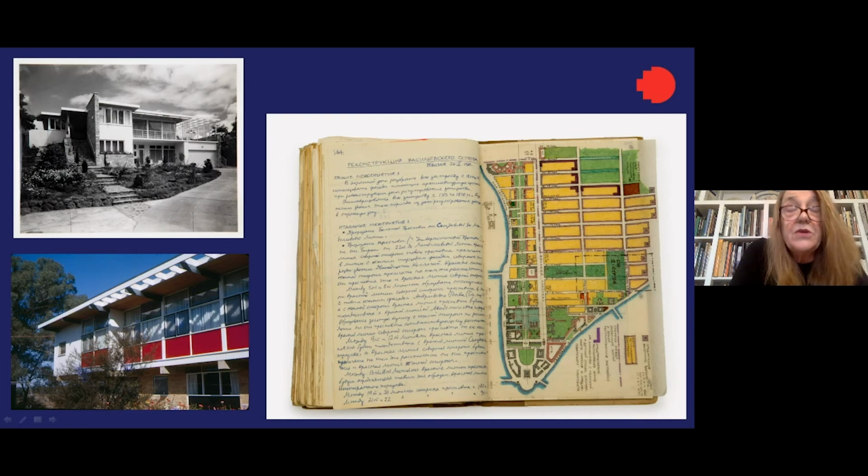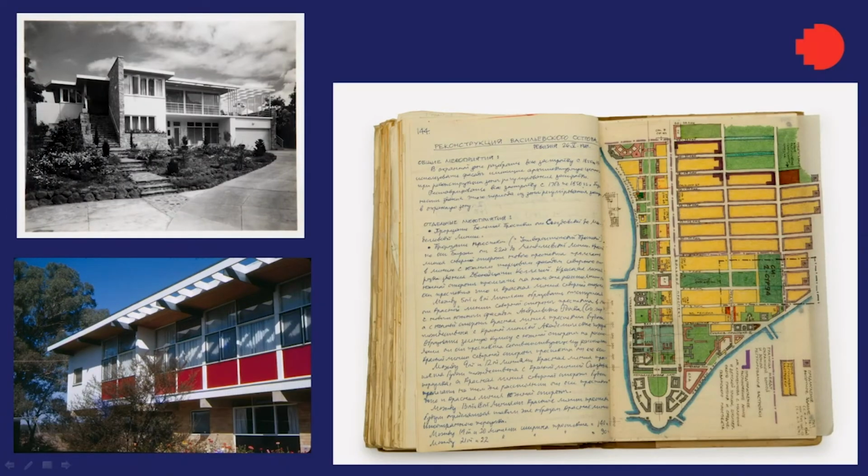So when he and his wife came to Melbourne in 1939, while he was Russian born, he was in fact a German architect. And I think sometimes we forget that. Now, what you can see on the screen, on the left, is a couple of his houses. He set up a private practice, which was very successful for about 20 years in Melbourne. And unlike Fuchs, he didn't really specialise in medium density housing.